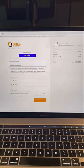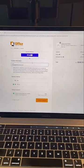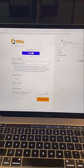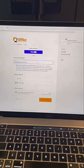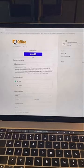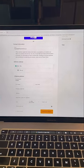So this brings me to the information page. I have just inputted my email address and I have the option to pick between shipping or pickup. I'm in Dartmouth. I'm gonna choose pickup, but if you're out of the province, you can easily click on ship and this will bring you a form for you to fill and put in your shipping address.